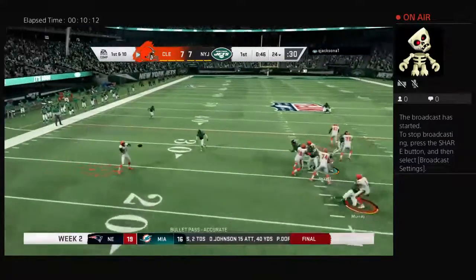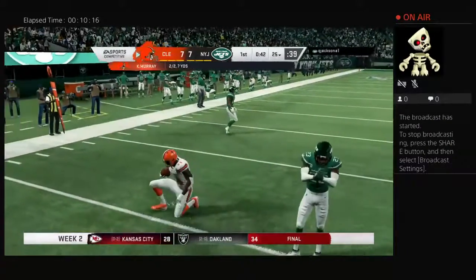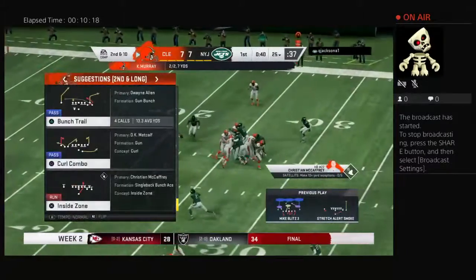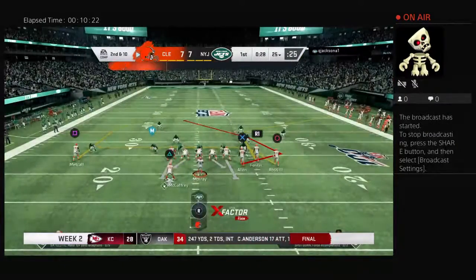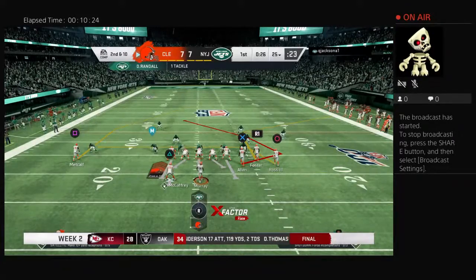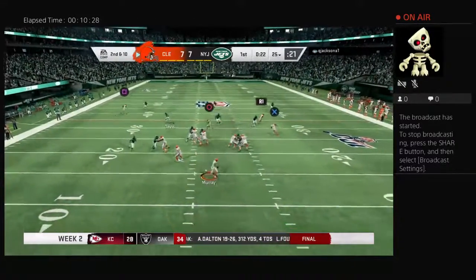And when you start plotting for this drive, when you start thinking to yourself, okay, what are we going to do? You don't go away from what you did before because that worked, but you have to be prepared for wrinkles and counters because you know they'll make some adjustments. Well, they had to run for no gain. Now they'll try again from the 25 on 2nd and 10.